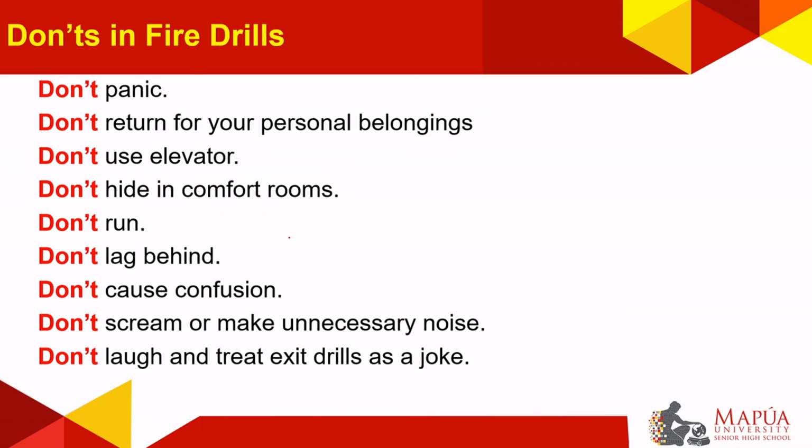Okay? Don't return for your personal belongings yet. Go back for them after the drill. Do not use the elevator because the elevator might be compromised. Do not hide in comfort rooms because you're trapped inside a comfort room. Even if you think that there's water in a comfort room and you can be safe in a comfort room because there's water, smoke is not extinguished by water. So you might be smoked out of the restroom or of the comfort room.